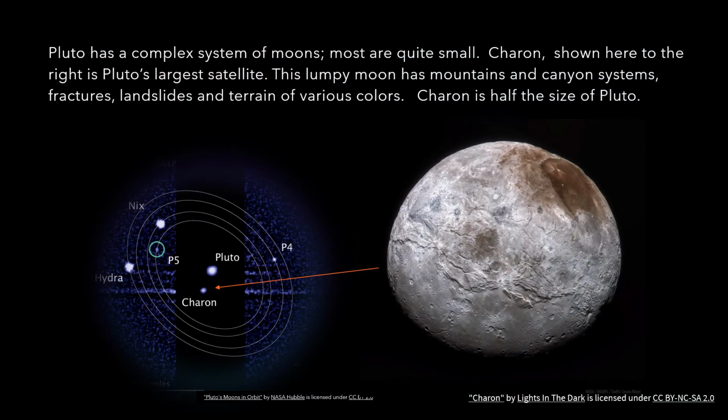Pluto has a complex system of moons. Most are quite small. Charon, shown here to the right, is Pluto's largest satellite. This lumpy moon has mountains and canyon systems, fractures, landslides, and terrain of various colors. Charon is half the size of Pluto.